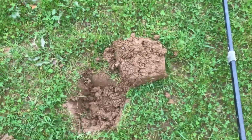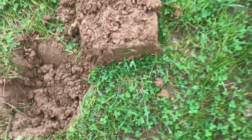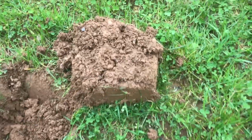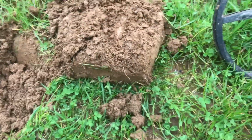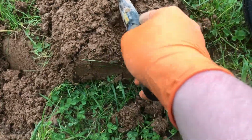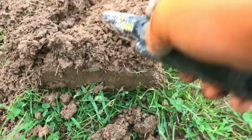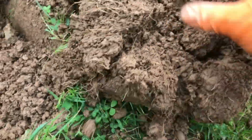Back again, only me. Just had another signal, literally about a foot away from the last one. So I'll let you have a listen to it. It sounds quite nice. Could be another coin, although it sounds a bit more solid, this one, so it's probably more like another piece of lead or something like that. But we'll see if we can find it. I'll get the pinpointer just to make it a bit quicker. Okay, so it says it's in there somewhere. Let's just break it up and see if we can see anything.